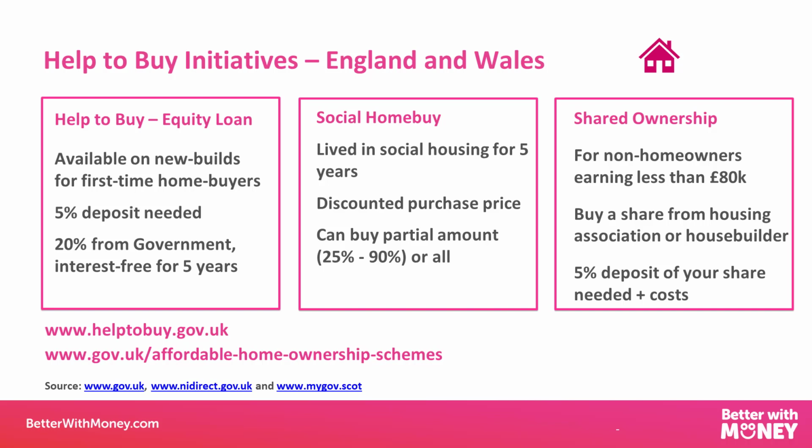But once you've bought a share of the house, later on, if you want to and you can afford it, then you can start to buy bigger shares, and that's called staircasing. So if you're interested in any of those three things that I've said, take a look at the websites on the bottom. And if you want to know about similar schemes in Northern Ireland or Scotland, visit the websites that I've put at the bottom, and it has all of the Help to Buy initiatives in those areas as well.